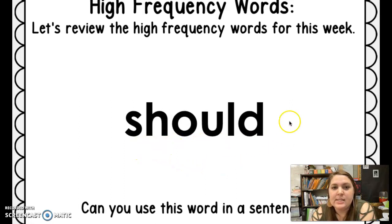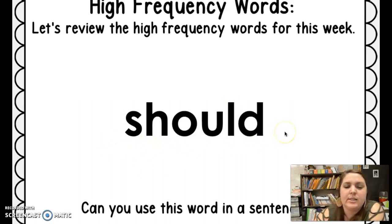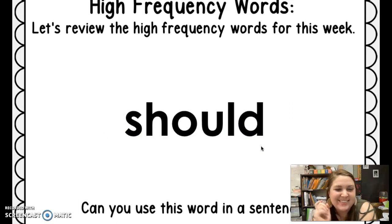All right, this is another really hard one. This word is should. Should. We don't really hear the L in this word. Should. All right. I should listen to my teacher. Should you do that? Yes.